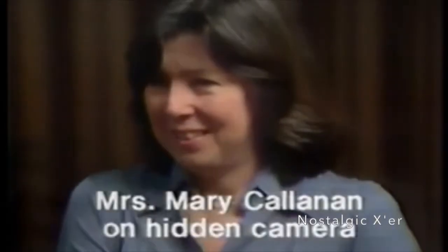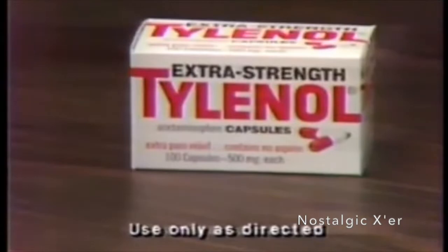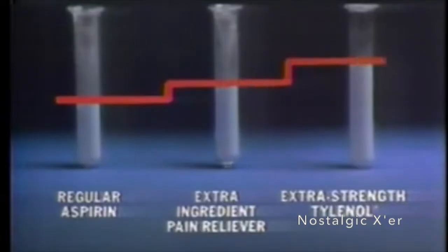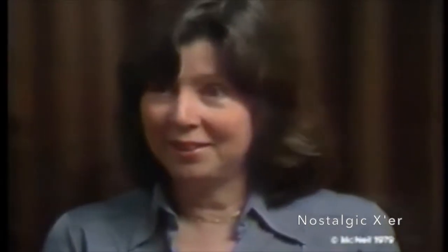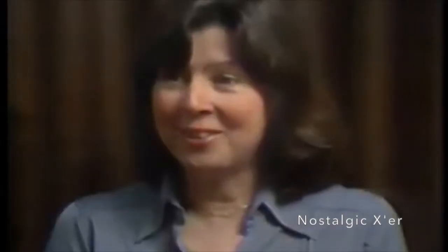You know, just blah. Mary Callanan has a headache. Would you try extra strength Tylenol if I thought it would help? Compare the levels of medicine in the leading regular and extra ingredient pain relievers. Extra strength Tylenol has more medicine. It's gone, it's gone. It's complete relief, and I just love that. There's extra strength Tylenol. It's great. Extra strength Tylenol, aspirin free, and you can't buy a more potent pain reliever without a prescription. The headache's gone, which is grand.